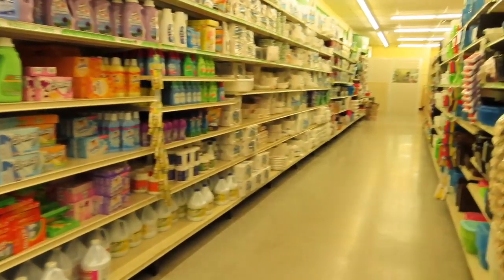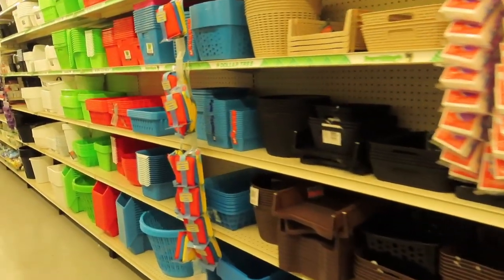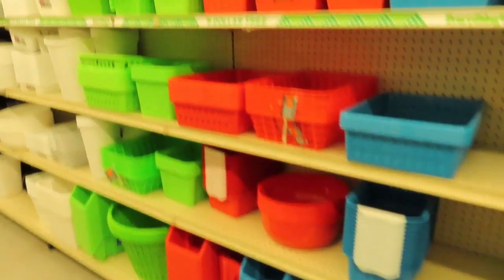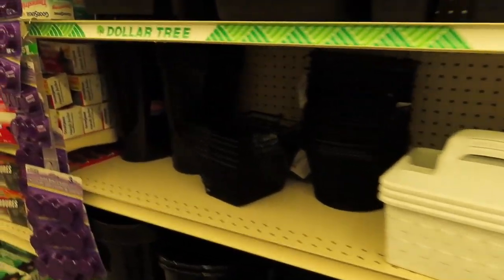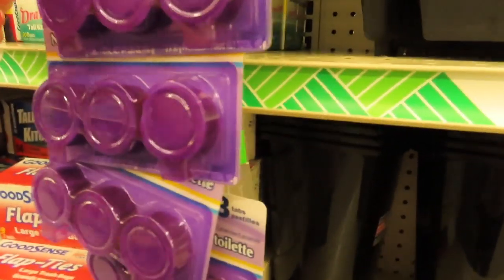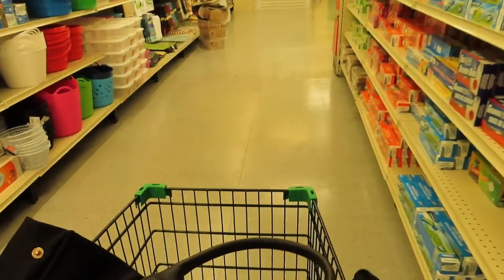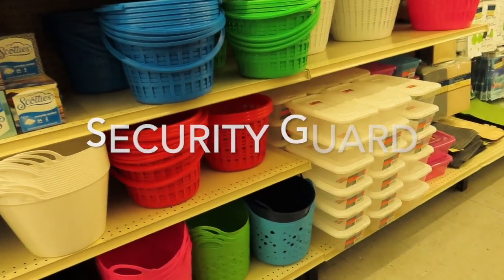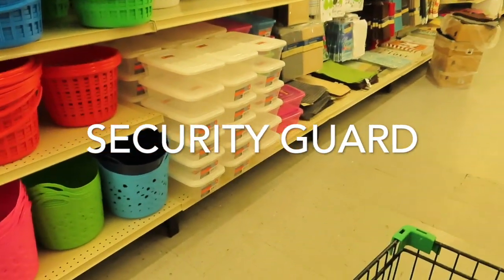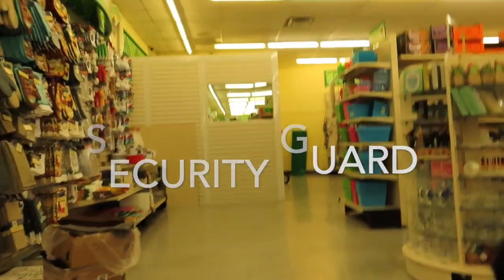Oh my gosh, that was such a good find. Here are some more storage containers. Yeah, these are pretty good too. These nice longer ones. Let's see. And the toilet bowl cleaners. I like the blue ones. I think my mom tried the lavender ones, but I don't know, something about that blue color, you know?